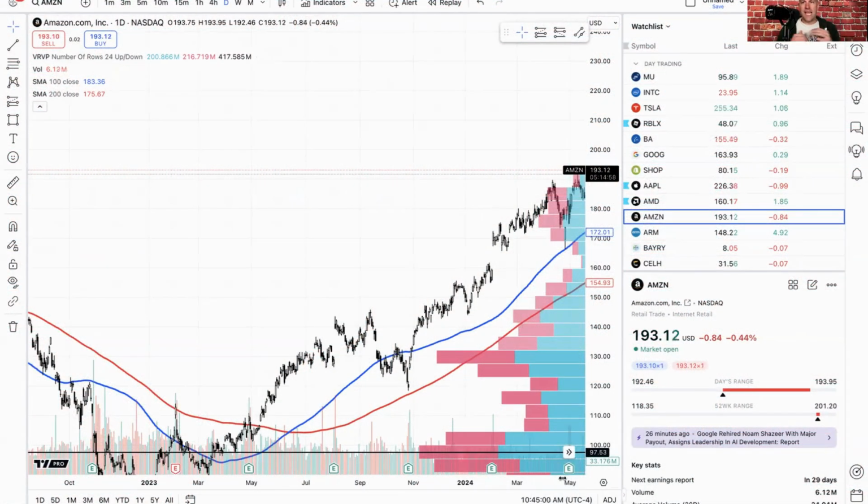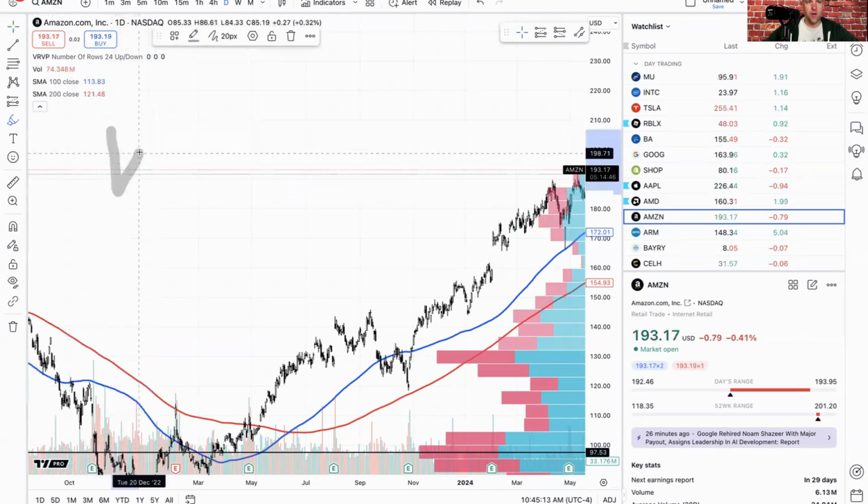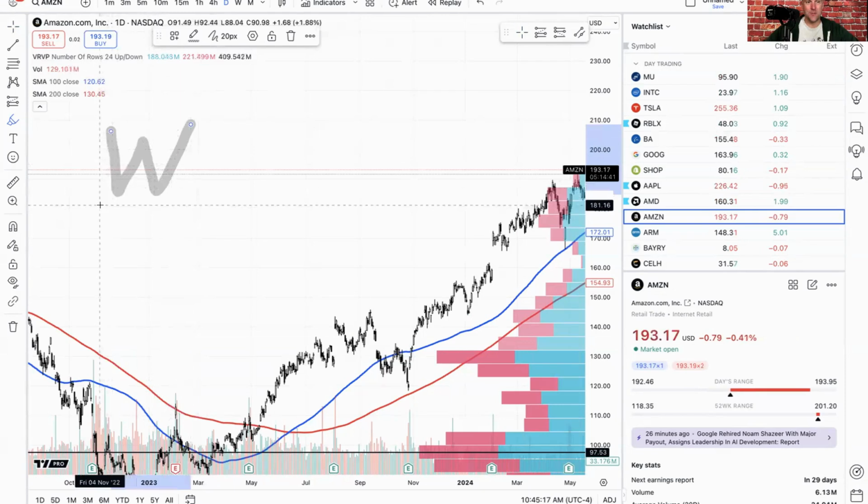All right, so I have an Amazon chart up here on my screen, but before we start looking at those candlesticks, what is a double bottom? Well, it's exactly what it sounds like, and let me go ahead and draw this here on the screen. This is a double bottom. It's a W. Essentially what we have here are two bottoms. We have two lows that are made by the price action.